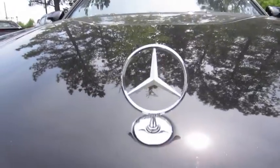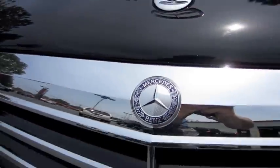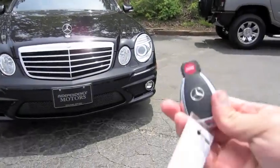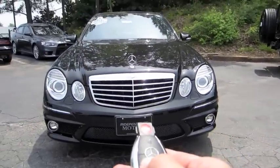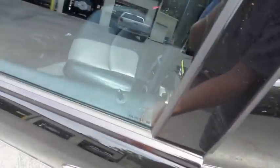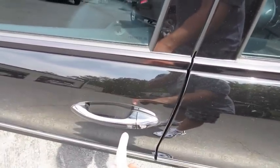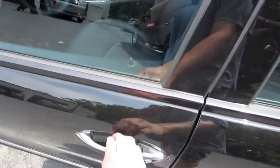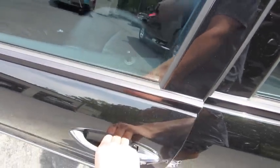And so, without further ado, let's go ahead and start it up, let it run. It does come equipped with a smart key access system. All you have to do is keep the key fob in your pocket. As you can see, the vehicle is unlocked, and by the little buttons on the doors, just press it. And then to unlock it, just pull on the handle.